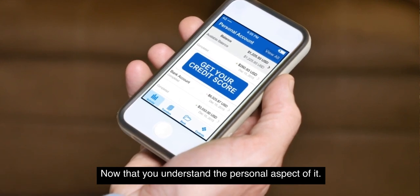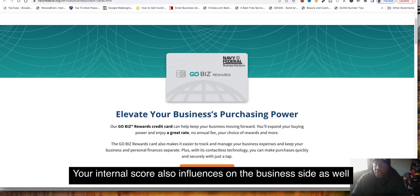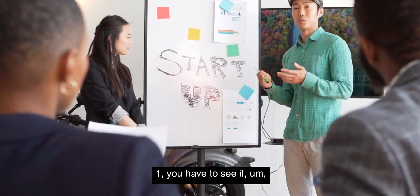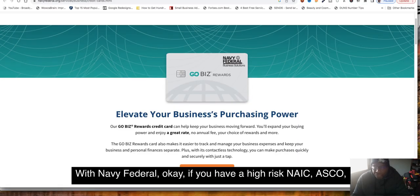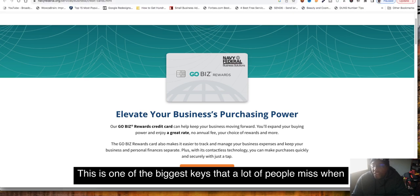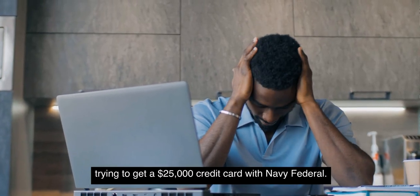Now that you understand the personal aspect of it, your internal score also influences the business side as well with the business credit card. Now, I know some people are like, well, no. Here's what you have to understand. One, you have to see if Navy Federal is going to even open up the account. And here's what I mean by that. With Navy Federal, if you have a high-risk NAICS code, this is one of the biggest keys that a lot of people miss when trying to get a $25,000 credit card with Navy Federal.